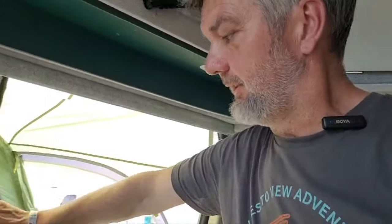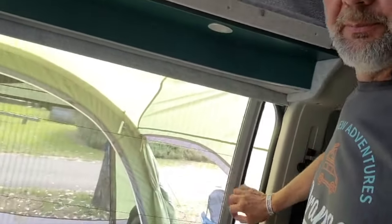I'll spin round this side, you can see we've got the chairs and everything set up at the front, spun round, and a little table out. Lots of nice little features this van gives us, and it gives us the flexibility of feeling like a much bigger van. And one of the biggest assets we've had is this fly screen. So that's made a big difference.